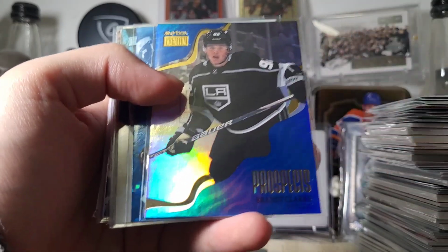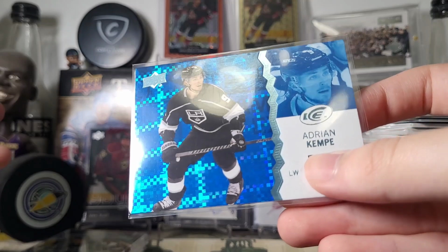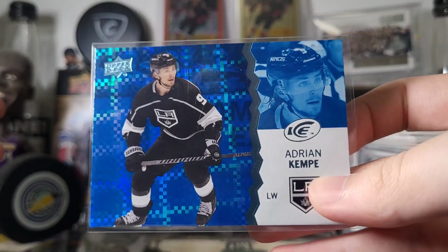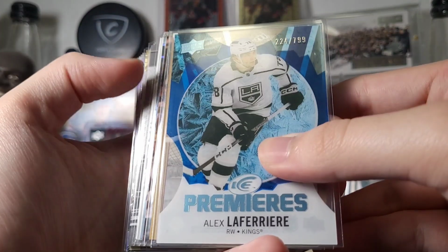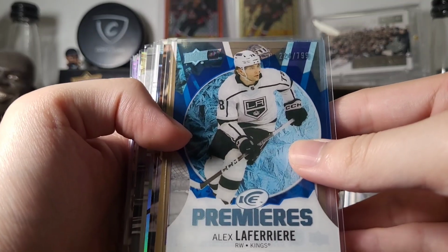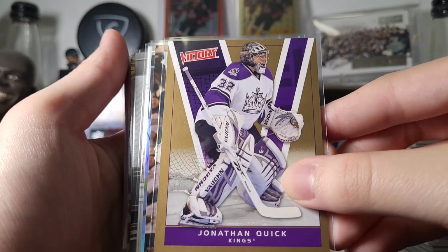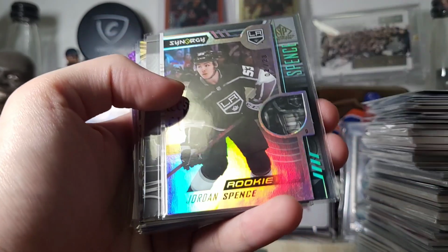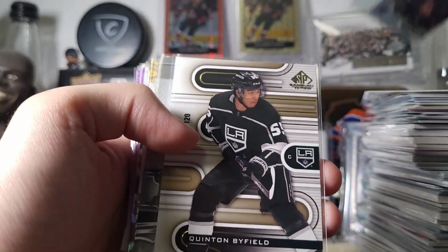Brant Clark. I actually submitted that. Got it sent back. The difficult ice blue parallel from Ice that no one cares about. Great looking card, but just not something people really care for, which is fine for me because they're rare and cheap. Lafreniere blue Ice Premieres. There's the gold base. Quick. Kopitar exclusive. Spence Synergy base out of 23. Kind of cool.